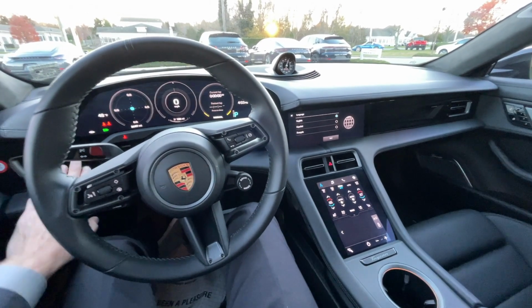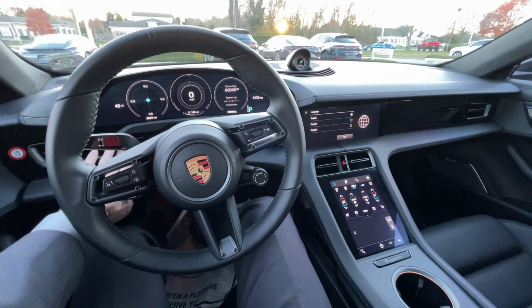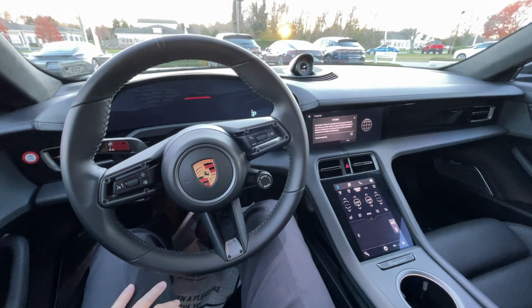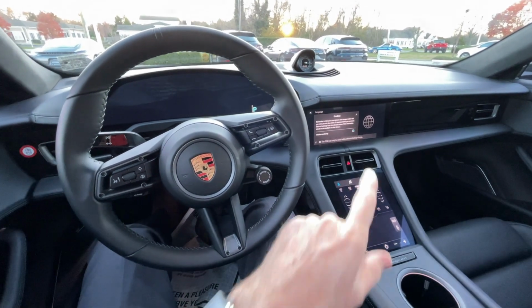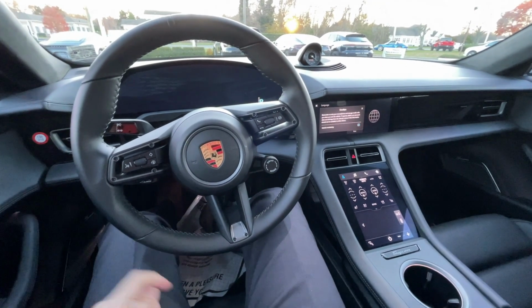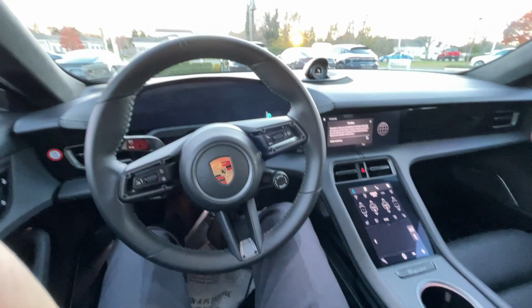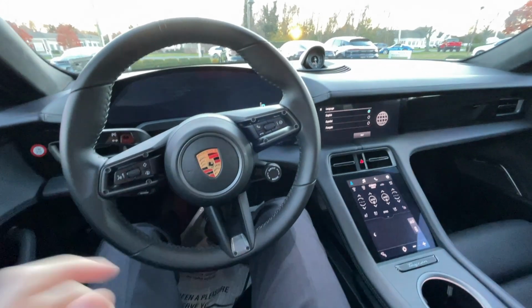I'll show you what it looks like when you turn the power off. It has a very nice little display. And you can see that everything goes off there nice and quietly, and it gives you a little goodbye message. Of course, the PCM is not programmed, since this is a new car, so it's not programmed for anybody's phone at all. And it's all touch screen, everything touch screen there.